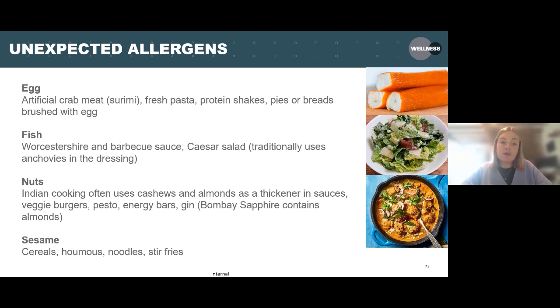And then nuts. Nuts are very popular in Indian cooking with things like cashews and almonds, often used as thickeners in sauces. So that's one to definitely look out for, whether it's eating out or just buying your jarred sauces in the supermarket. Veggie burgers, pesto, and also things like energy bars and gin. The brand Bombay Sapphire contains almonds, which again, you wouldn't necessarily think that it would, but just another one that's unexpected. And then sesame. I've spoken a bit about hummus before, but also your stir fry noodles and cereals as well.